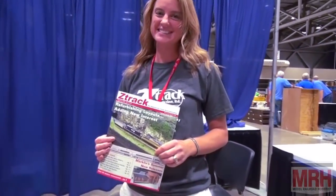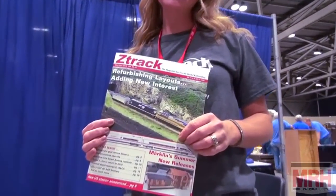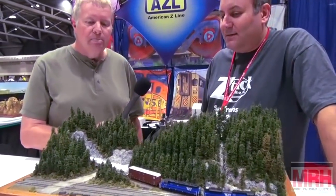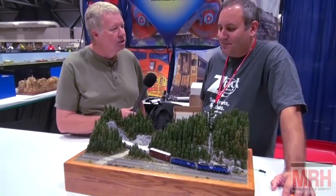Sure thing. Z-Track actually started out as a magazine, the only print magazine for Z-Scale model railroading. We moved into wholesale distribution and represent companies like American Z-Line and Rokohan track products out of Japan, as well as assorted smaller manufacturers. It's really been great. Z-Scale is a growing segment of the hobby. We're getting a lot of new modern rolling stock and locomotive offerings, just really hitting a niche in the market, you know? It's amazing to me how much the detail has come along on Z-Scale recently.